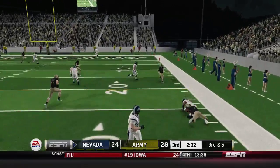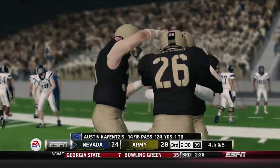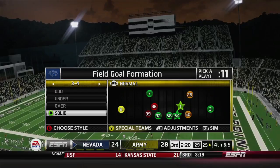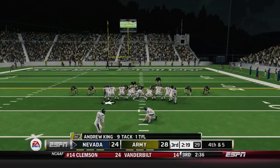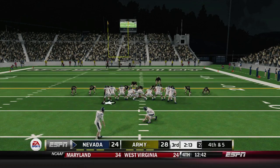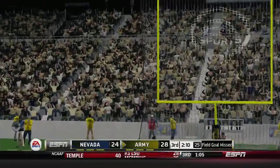Sets up a screen. Tailback's got it. And he's taken down at the 25-yard line. That'll bring up 4th and 5. They're going to try a long field goal here. Kicks away. No good. He missed it to the left.